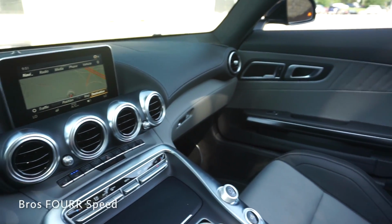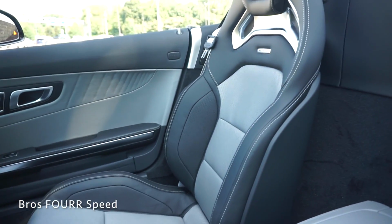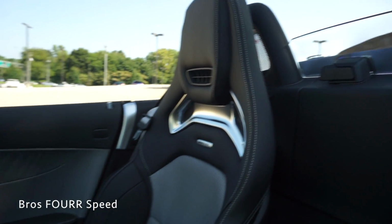We'll take another look at the interior. I think the gray and black leather looks fantastic. These seats are really nice to sit in, really comfortable. The bolsters are awesome looking. I love all of the aluminum colored accents. The headrests are really clean looking.